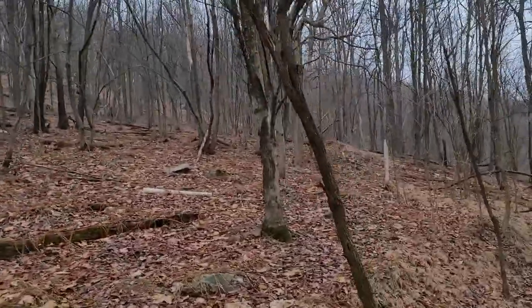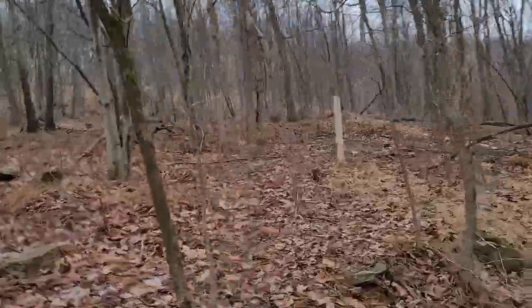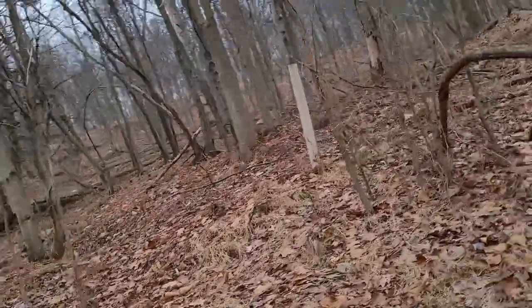Is that one standing straight up? Oh, that makes sense. So it's just how they planted the trees. Mystery solved. That's nice.